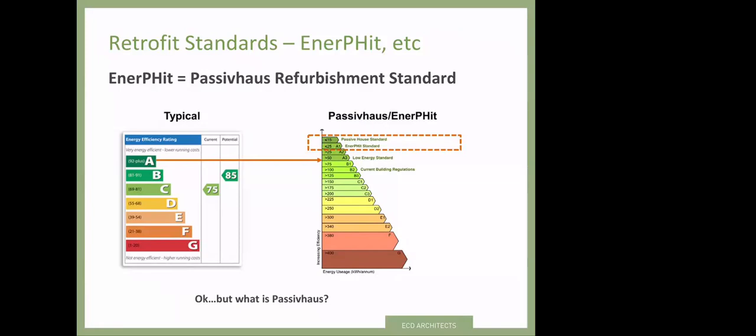So going back to what I said at the beginning, the pounds and pence, the kilowatt hours per square metre per year, the average house in the UK is about 140. If you're in a detached solid wall Victorian property, you can be in excess of 300. So it's a huge step change in performance.